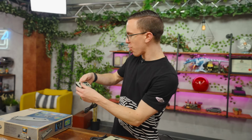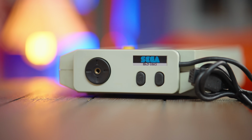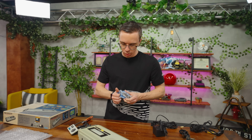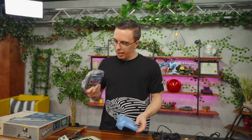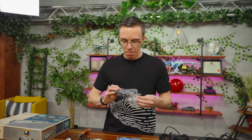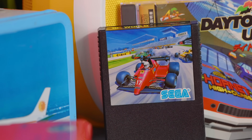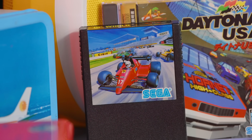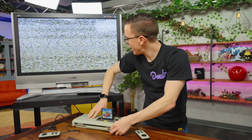So we've got ourselves 2 controllers, the Sega SG-150s. Boy, that is sure a D-pad, all right. I was able to find an SG-1000 II original game, which theoretically will work. Again, this stuff is incredibly old, so half of this might not work at all. But this is GP World for the SC-3000 or the SG-1000 series from 1985. It looks really cool. Time to activate our series of adapters, shall we?